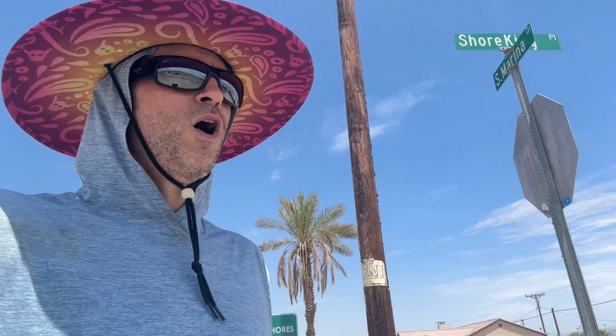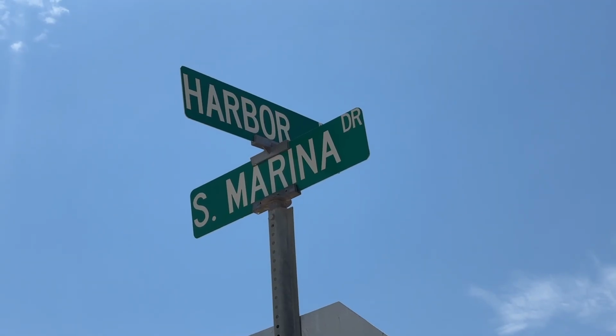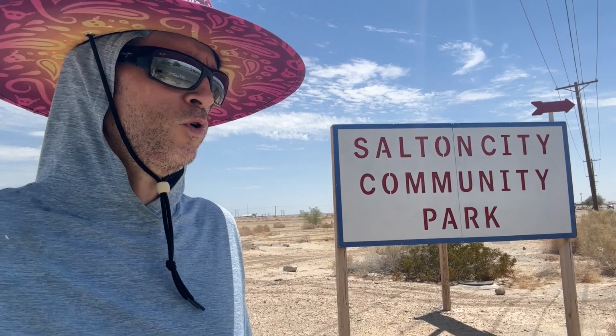Right around 7 miles, just recalibrating things. Looks like it's gonna be closer to 8.5 than 8. I've got about a half a liter of water left. This walk was boring for a long time, and now it's getting interesting. So let's get back to 86 here at Harbor and South Marina Drive. Harbor is an important street.